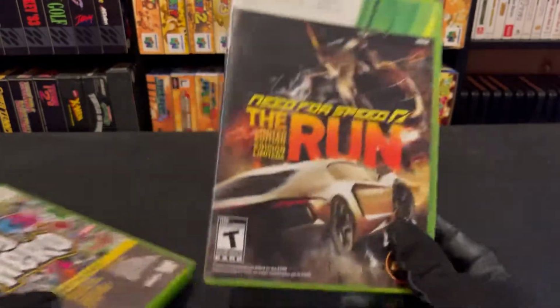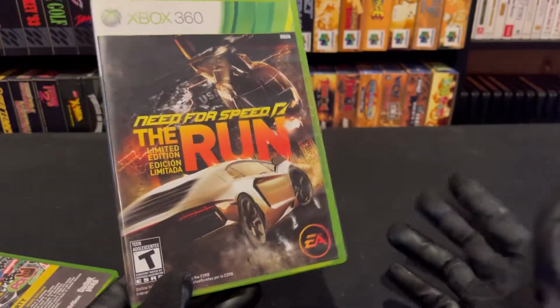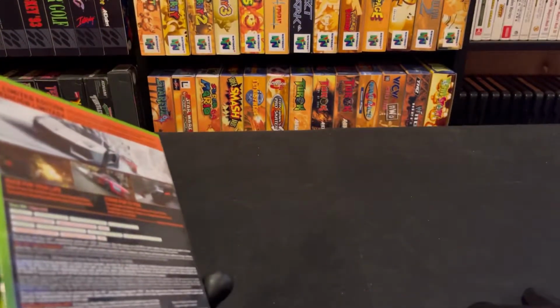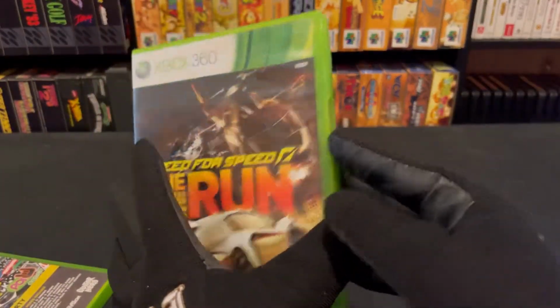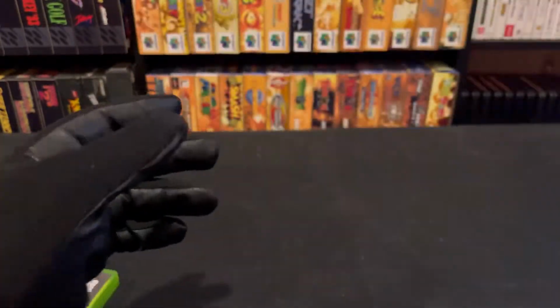And then here we have Need for Speed Run, another Need for Speed game, which I think that series is pretty good. I haven't tried this one out because I never had too many Need for Speed games. I had only a few, but here's another one to add to the collection and hope to try out someday.